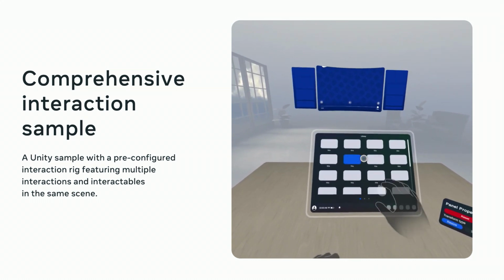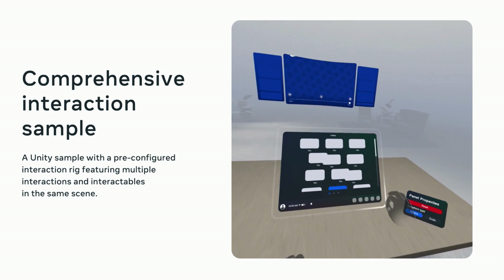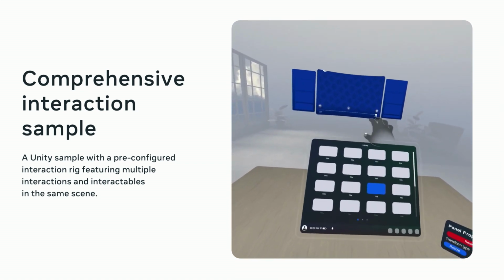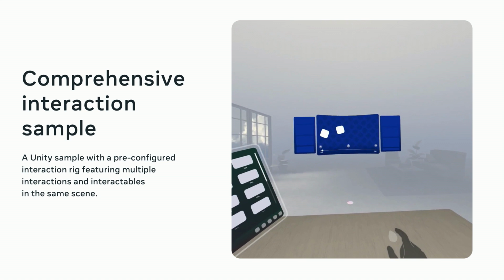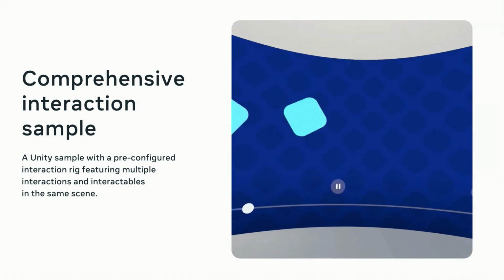Today, we're announcing that we will be releasing a new comprehensive Unity sample as part of the Unity ISDK package. This sample demonstrates all of the core interactions that the Quest system depends on in one place, wired up to design best practices and ready to be used in your experience. You can see a prototype of this sample here. Keep an eye out for this sample in an upcoming ISDK release.